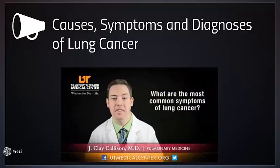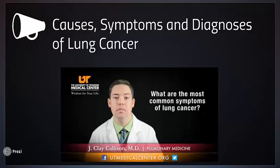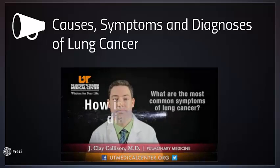Unfortunately, patients do not develop symptoms of lung cancer until the cancer has progressed. Oftentimes, this is very similar to other types of cancer as well. Now, some of the symptoms that patients may have could include fevers, chills, night sweats, some weight loss, or decreased appetite. Some patients even cough up a small amount of blood. Any of these symptoms need to be evaluated by your physician.